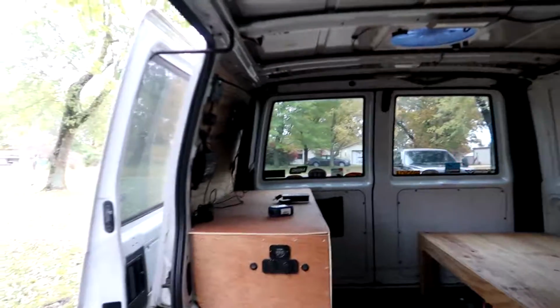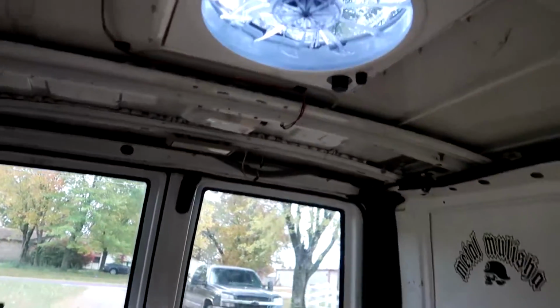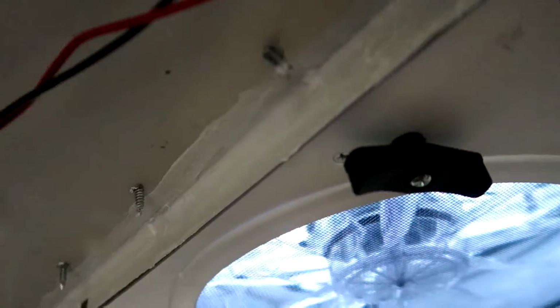But anyway, it's rained quite a bit, and my Fantastic Fan has not leaked at all. I sealed it from the outside, and you can see I did it in here too, because there was some caulk coming through, since I really did it up pretty good up there, so I went ahead and sealed it. But it's been raining and there's not been any water in here. That's just my mud tracks. And this little thing I cut in the roof has not been leaking at all.